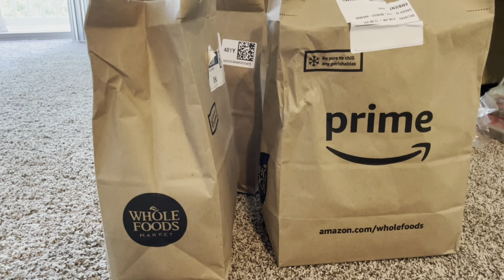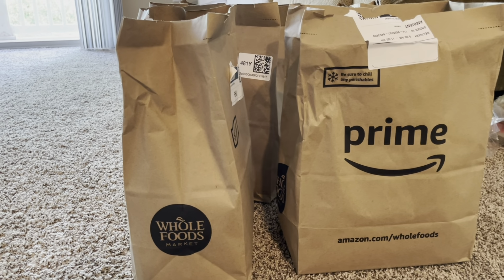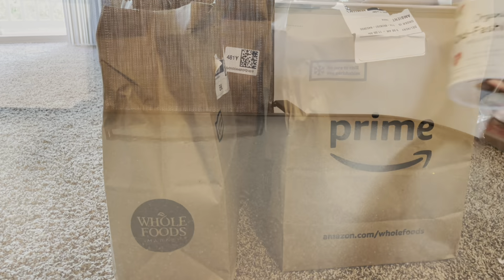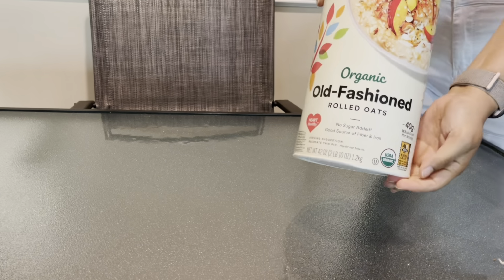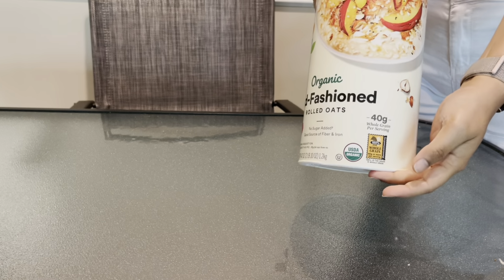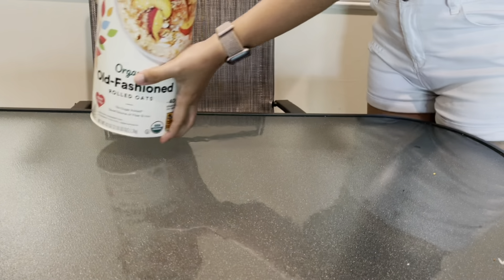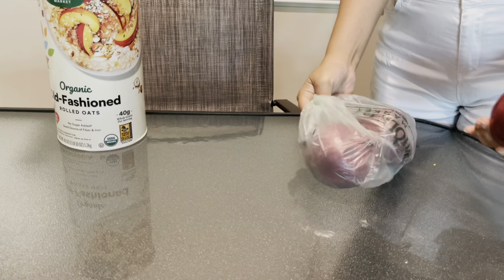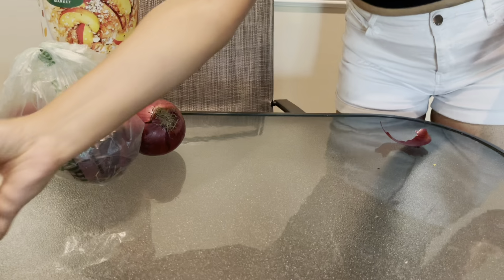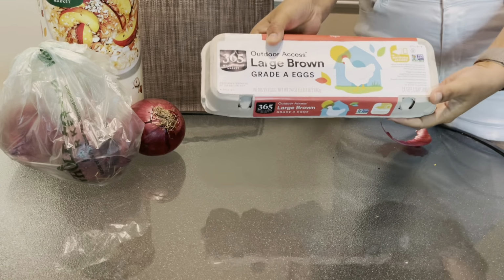So today I got groceries from Whole Foods that I ordered online, and in the groceries I got old fashioned oats that I want for the oat milk that I'm going to create. Then after the oats I bought some onions that I want for curries and salads in general. Of course, my brown eggs.